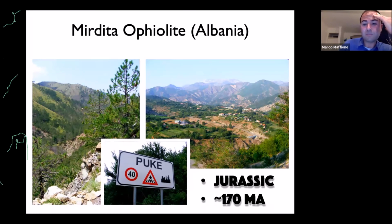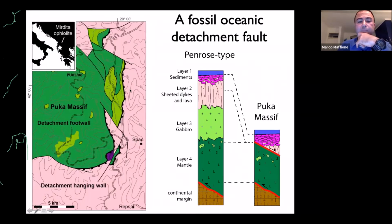That region preserves a Jurassic ophiolite, about 170 million years old. What we can see there is a structure composed of mantle rocks surrounded by lavas. The shape and size of that structure, that dome, pretty much resembles oceanic detachments, what we call oceanic core complexes.